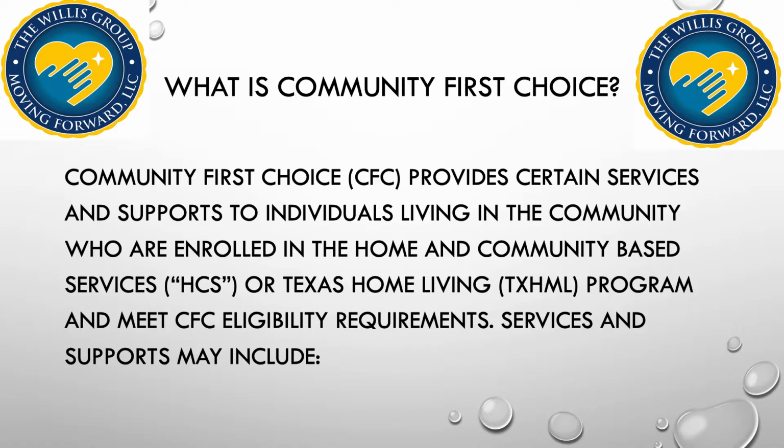So CFC, what is community first choice? Community First Choice, also known as CFC, provides certain services and supports to individuals living in the community who are enrolled in the Home and Community Based Services (HCS) or Texas Home Living program and meet CFC eligibility requirements.